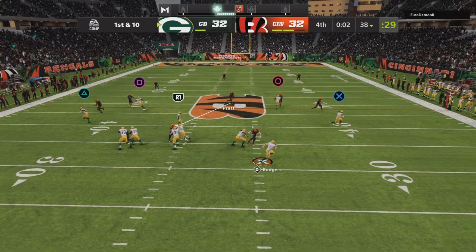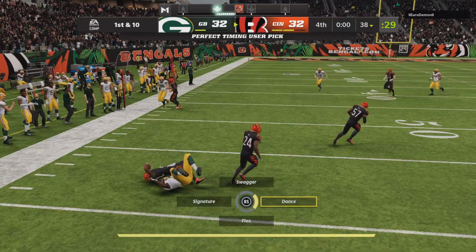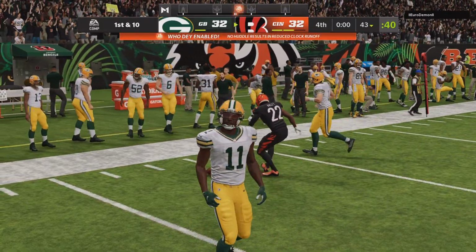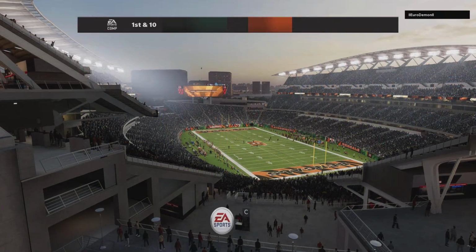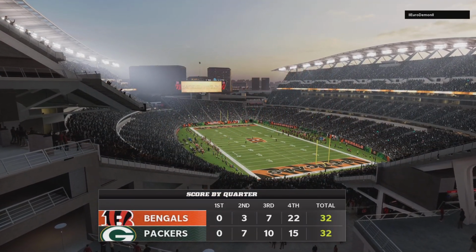Now Rodgers. And this is going to be intercepted. Chidobe Awuzie with a pick. And what an effort on the final play of regulation. All zeros on the clock, and we are headed to OT. Final whistle blows, and we need some extra time here to decide who will be the victor.